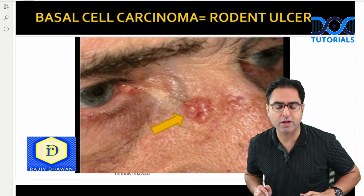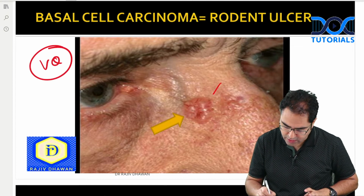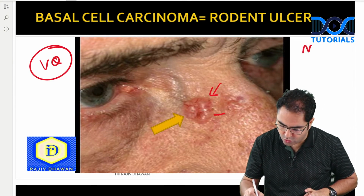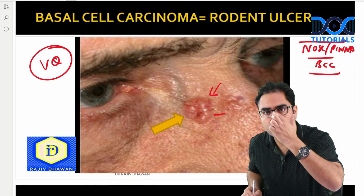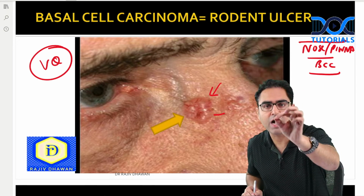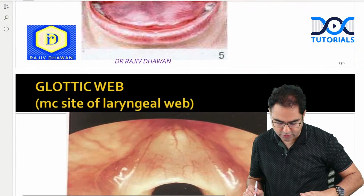Basal cell carcinoma, rodent ulcer, a visual question of your paper, beta. For derma also, beta. Please understand, any ulcerative lesion on the nose or pinna, please mark basal cell carcinoma. Let me tell you a secret. Any ulcerative lesion on the nose or pinna over here, it's basal cell carcinoma or rodent ulcer, beta.